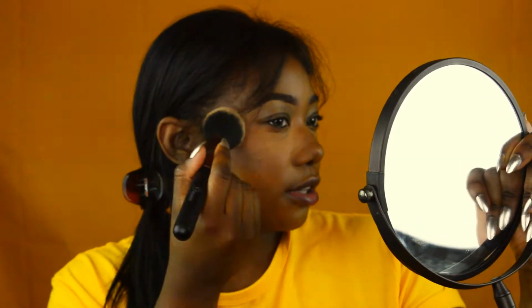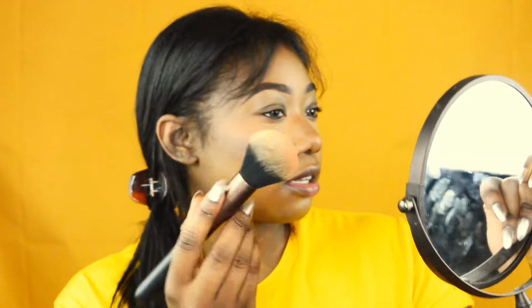So I'm going to put this on my cheeks. I'm going to take it, tap it off, and I don't smile or anything because I just don't do that. So I just put it on the place where I think it looks really good. And this gives me a really nice shine as well with color, so I really like it. See? Really nice color to your face.